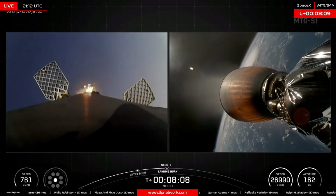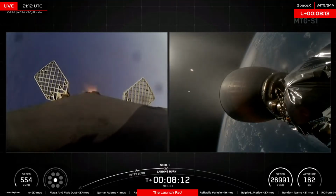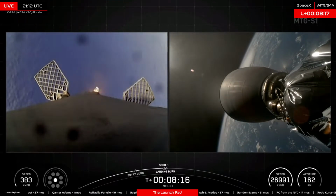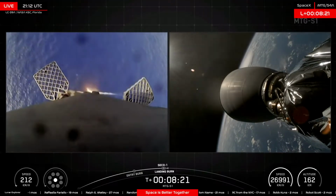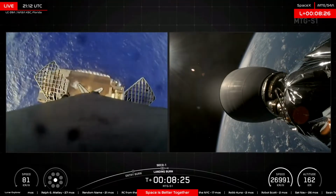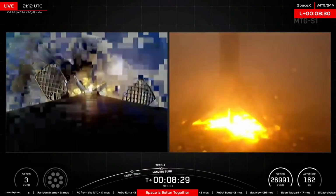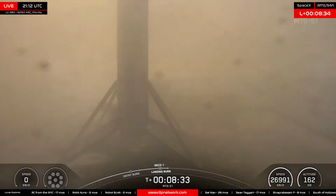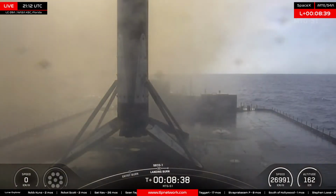Stage 1, landing burn. And good call out there for the landing burn start on our Falcon 9 first stage. Nominal orbit insertion. Stage 1, landing leg deploy. Stage 1, landing confirmed. And there's that call out of landing confirmation for our Falcon 9 first stage.